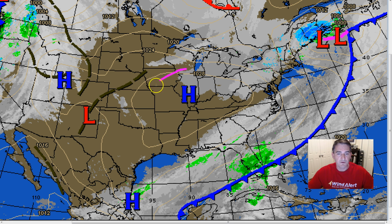We have our surface map here. We have a very large dome of high pressure that's building in strength. Right now it's at 1,028 millibars. We should see that number climb to 1,040 as this high pressure scoots over the West Virginia area. And that is going to keep a north-northeasterly flow along our coastline.